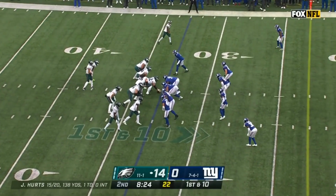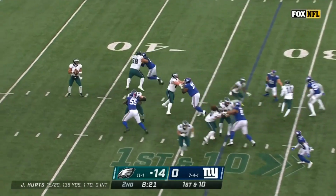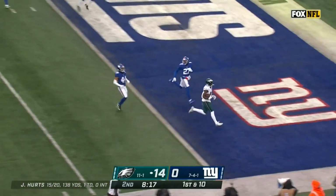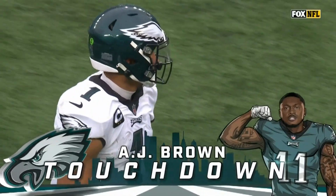We'll begin this drive at the 33-yard line. Already up 14-0. And a first down pass play. Jalen Hurts has been locked in so far. Wants it all and has Brown. One play to get in the end zone. A.J. Brown for the 10th time this year.